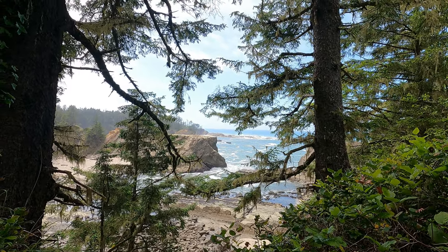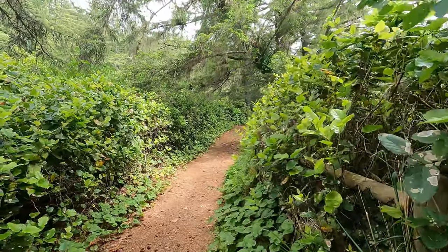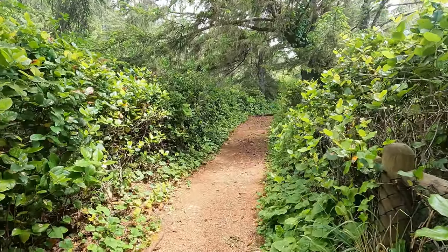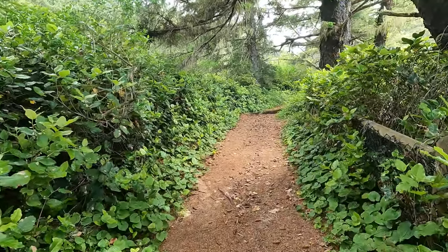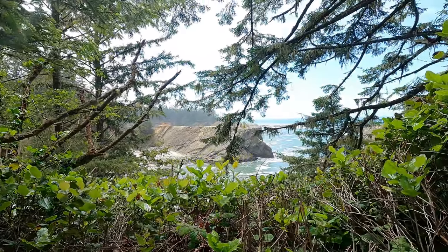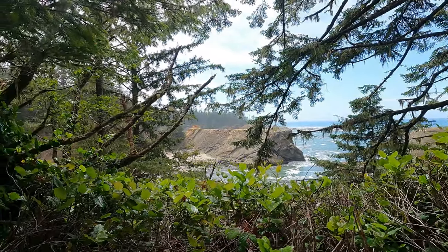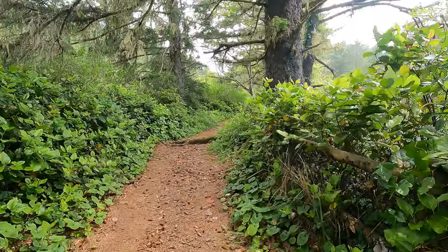Pacific Ocean. You really have to experience this in real life. It's so beautiful.